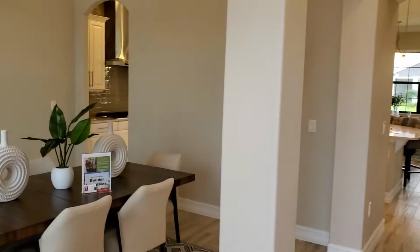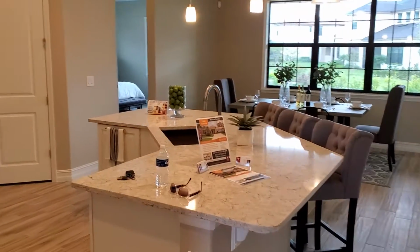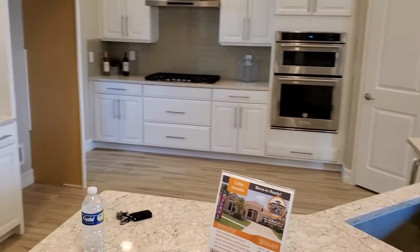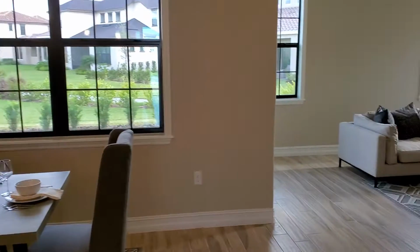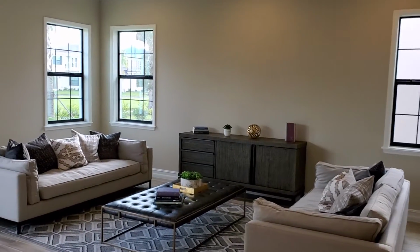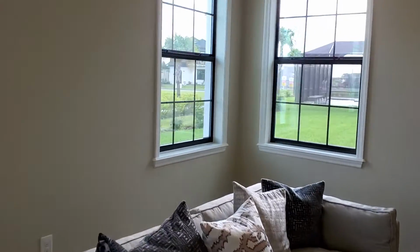So just gorgeous. You got your formal dining room up front here. We have the beautiful open floor plan, KitchenAid appliances, gas cooktop. Just stunning house. All the trim around the windows. So I'm going to back up from the other side so you can see the great room from this area.